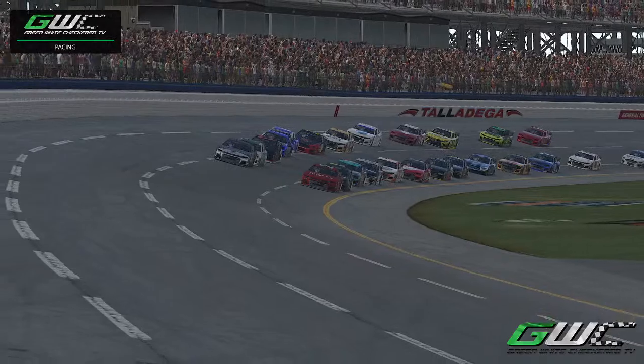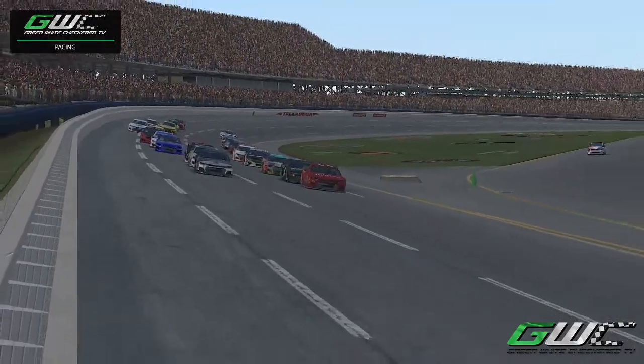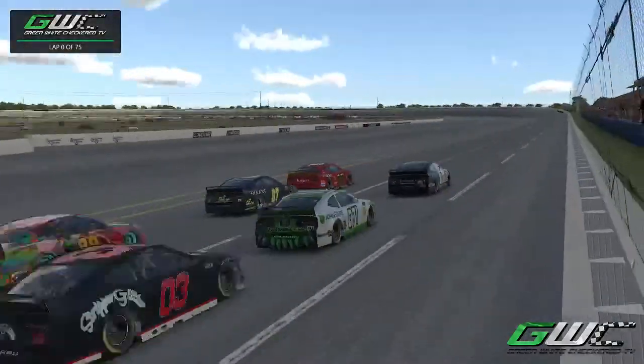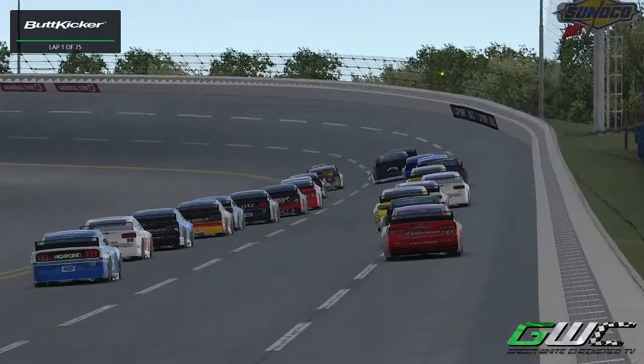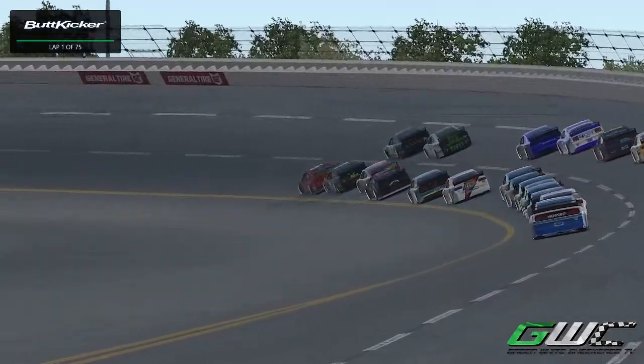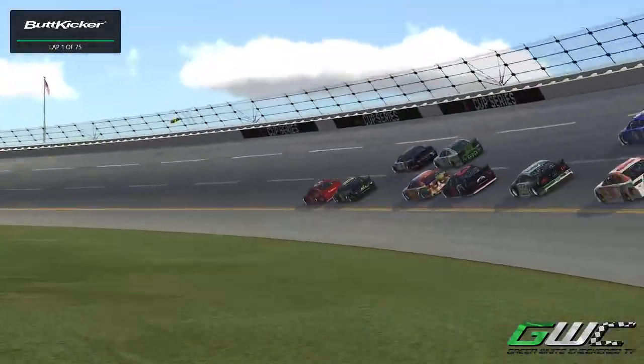So again, Kevin Freeze leading the way, Gabe Butler to his outside, the green flag is out, and we are underway here. 75 laps at Talladega. It looks like a pretty good start there. I don't see anybody really lagging back. I think the whole pack is really on the draft.